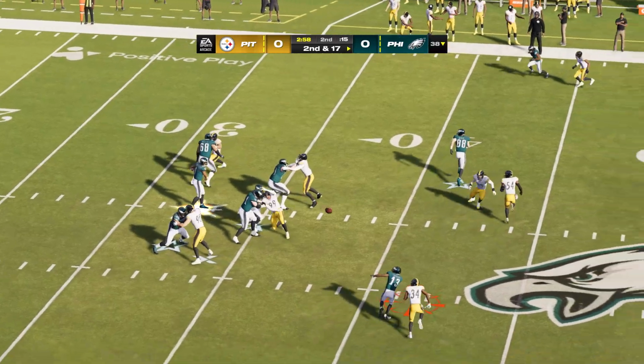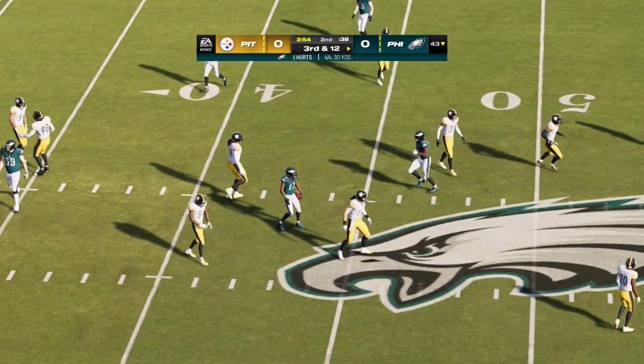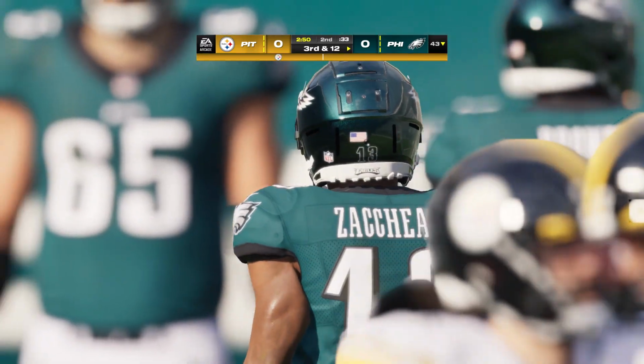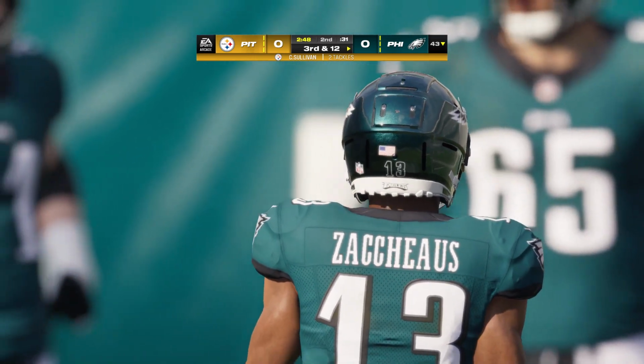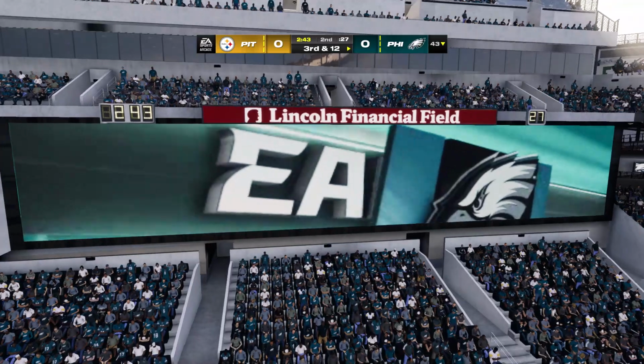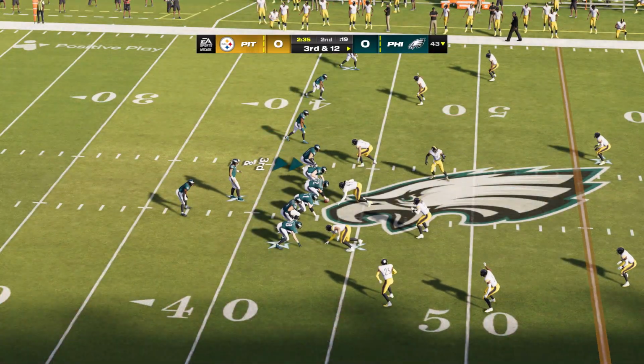Throwing on 2nd and long. Hurts complete to Zacchaeus. Give him a gain of 5 on the completion. And that's going to lead to a 3rd and 12. Slant route's effective no matter who's running the route and catching the ball. But when you have a receiver of that stature, you have to be a little bit more precise throwing it. You don't have the same catch radius with the bigger targets.